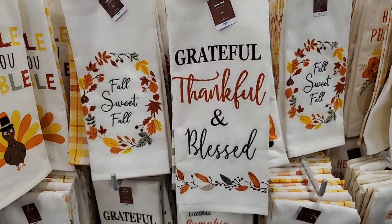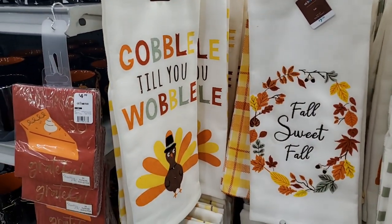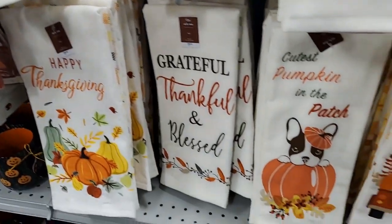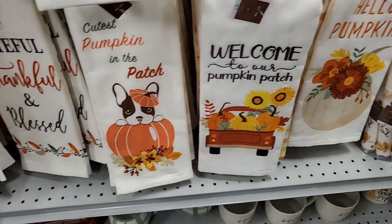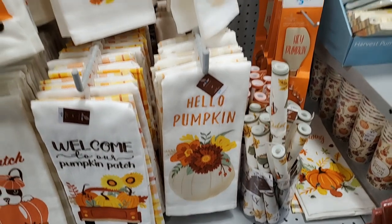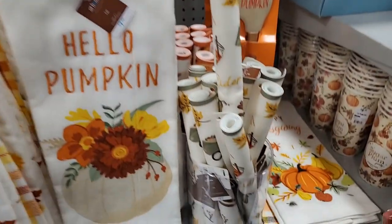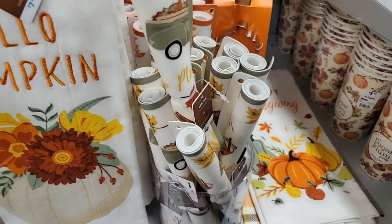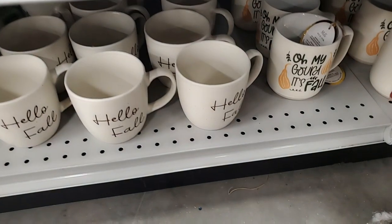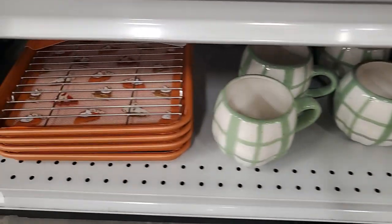More of the fall items. Grateful, thankful, blessed. These are $7.99. Gobble till you wobble. Cute. I like this one, the dog. Cutest pumpkin in the patch. All adorable. Mixing sets, $5.99. I think this is a baking mat. Yeah. That's $7.99. You've got Hello Fall. Oh my god, it's fall. Pumpkin, this little baking set.